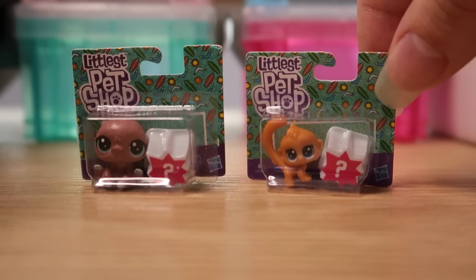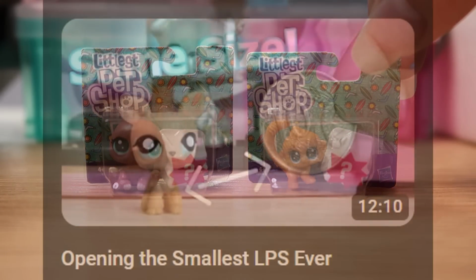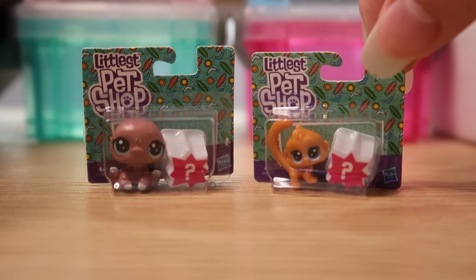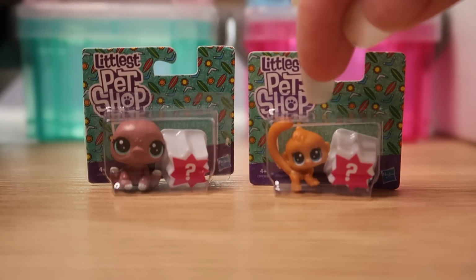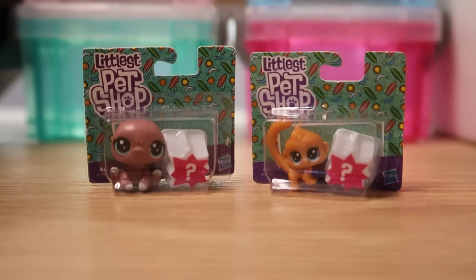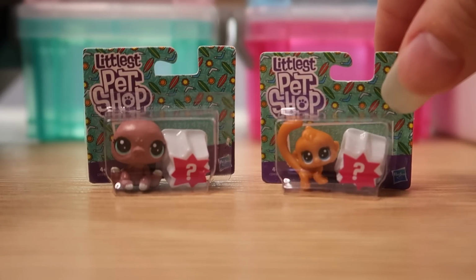So you know how I just literally did that video about the tiniest LPS? I may have to shut up, because these are literally the tiniest LPS, okay? No joke. The fact that they actually made LPS to go inside the packaging. They could have just printed a picture on the front and I would have been happy, but the fact that they went the extra mile and made full-on LPS.